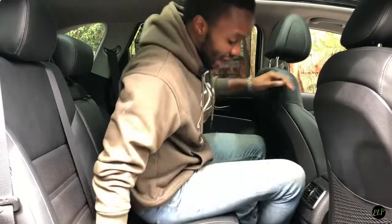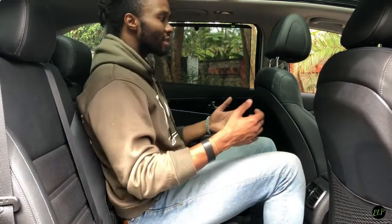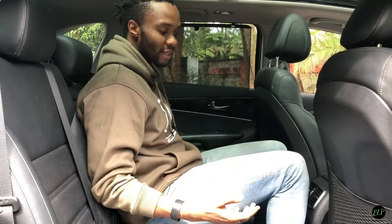Moving to the center seat, I like the center seat because the floor is flat, so you won't have people fighting for leg space and all that. The backrest is a bit hard because that's where the 2 cup holders are put. It's not too bad of a place to sit.